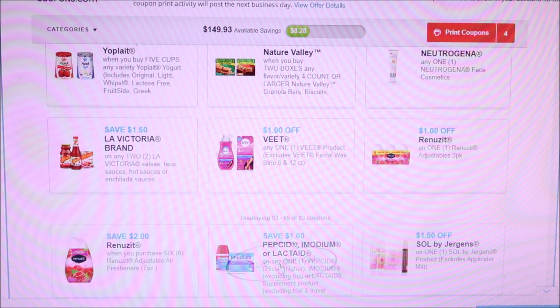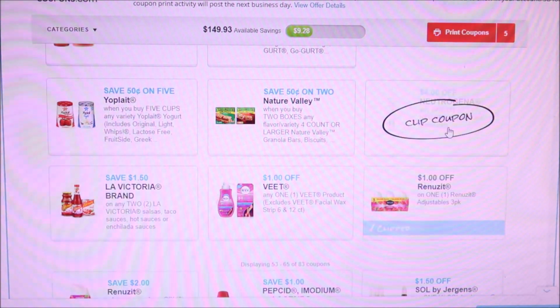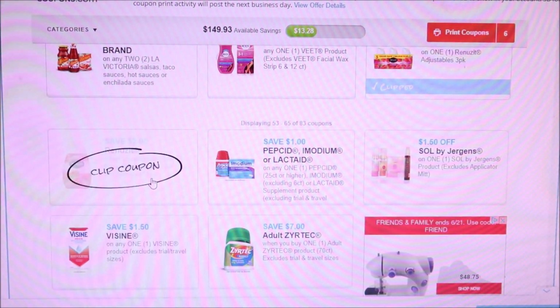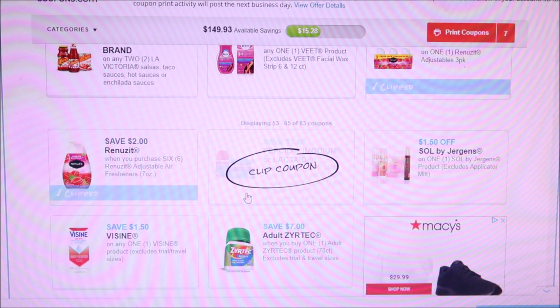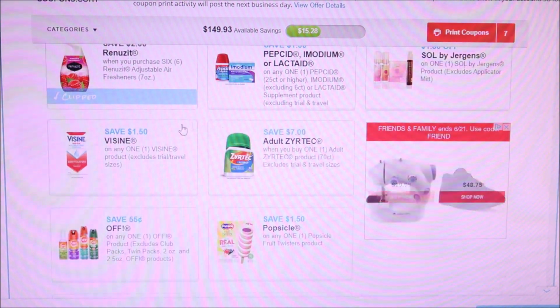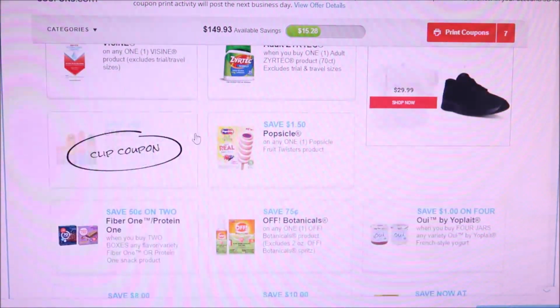Now here is a $1 off Renews It 3-pack. We also have a $4 off Neutrogena. We got $1 off. Here is a $2 off a 6. Now this is a better coupon that you guys can use at Walgreens this month or this week instead of the 89 cents. You save a little bit more getting the $2 off coupon.